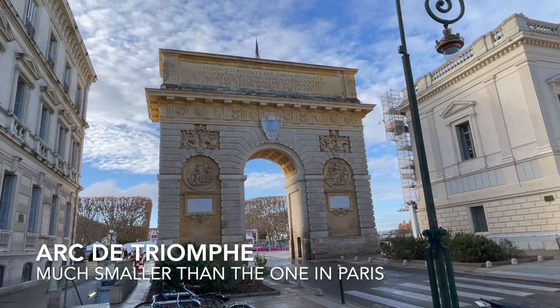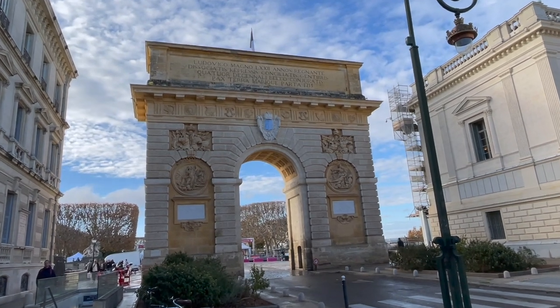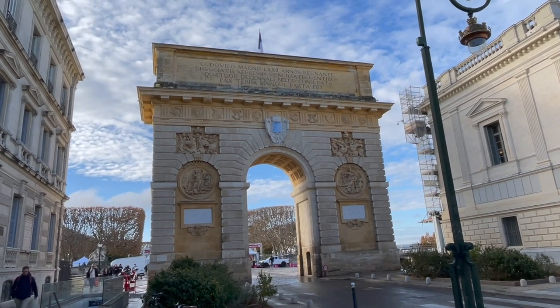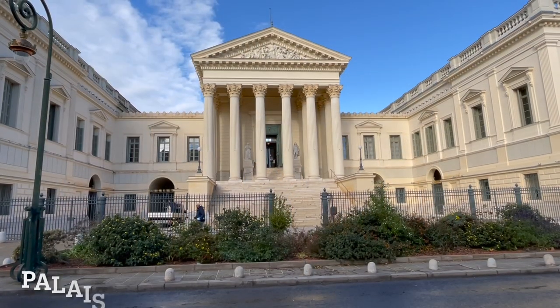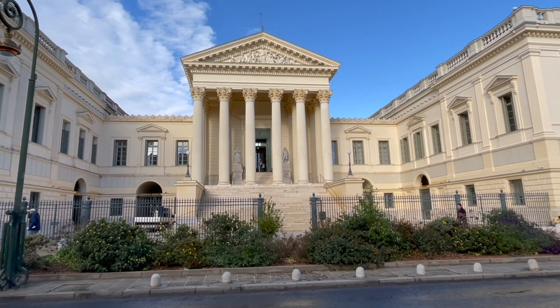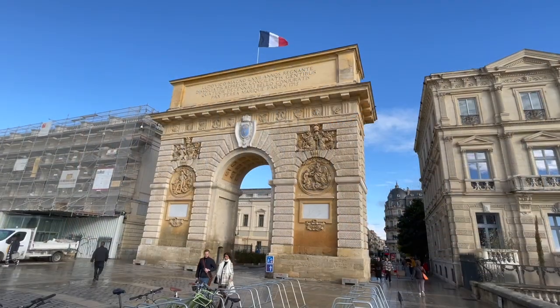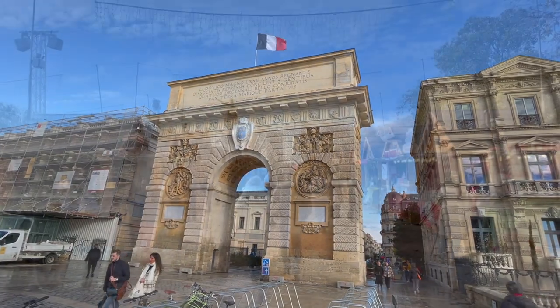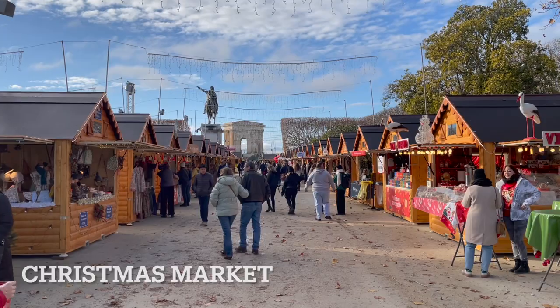Arc de Triomphe. Seems like a lot of cities in Europe have Arcs de Triomphe. Barcelona had one, Paris had one, and here's one in Montpellier. This is the Palais de Justice, Palace of Justice. Very beautiful building. Like a lot of the other places in France, they have a Christmas market going on.